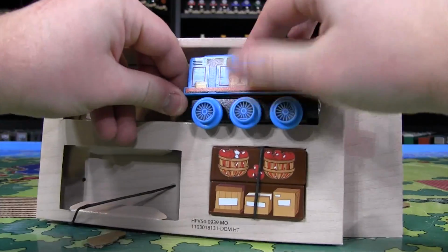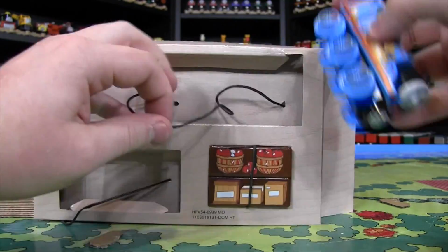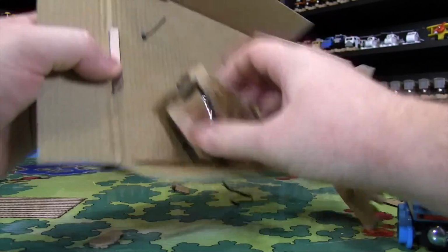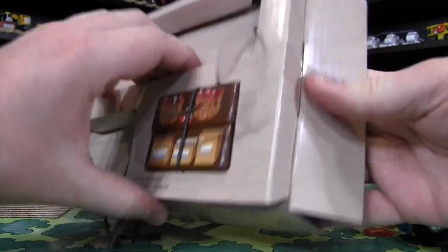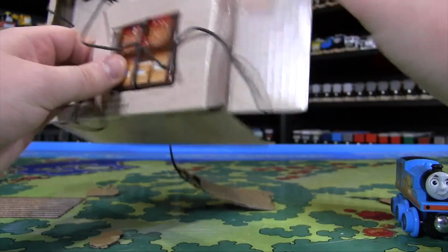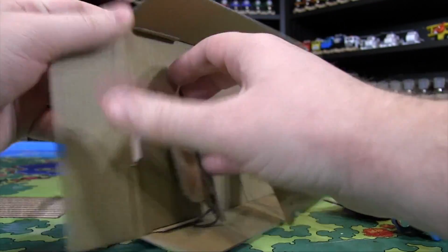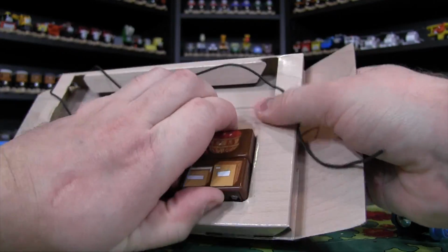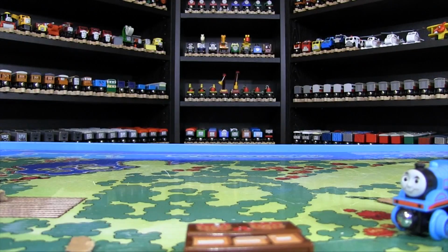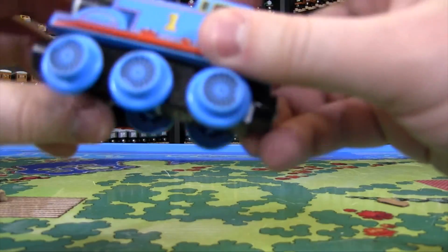If this was just strictly a re-release of everything we've seen before, I wouldn't be that impressed with this, but there are some exclusive items, and I think that's why you would want to buy this set, even if you already have Cranky, for example, or Thomas or something like that. Let's take a look at Thomas here.